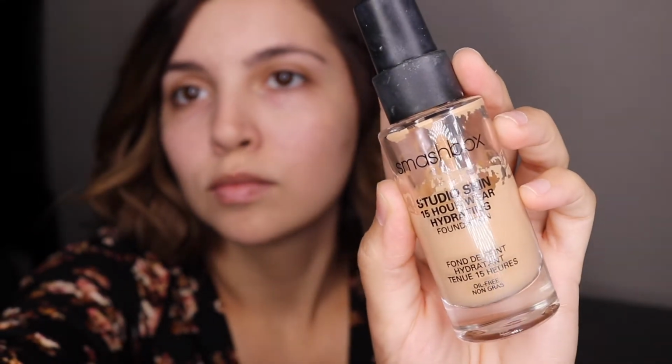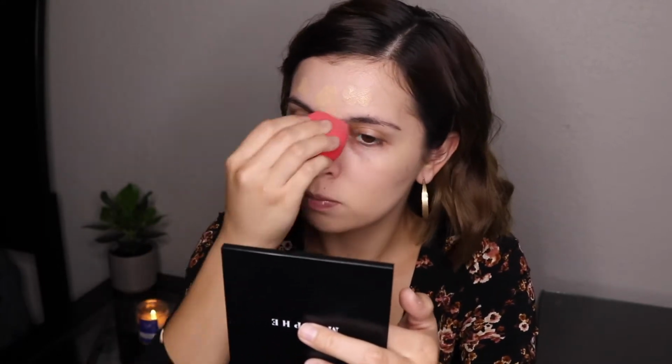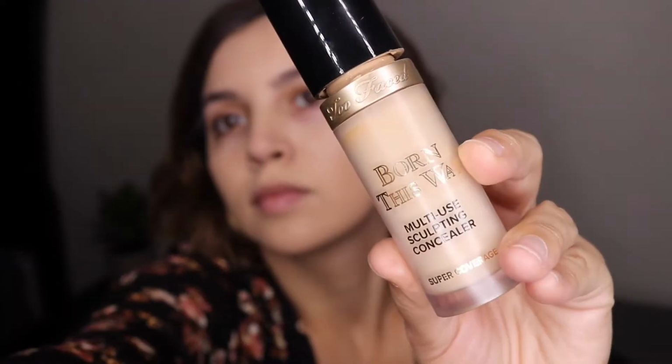First, I'm going in with my Smashbox foundation and I'll be blending that out with a damp Morphe beauty sponge. To conceal, I'm using the Too Faced Born This Way concealer. This concealer gives really good coverage without being too cakey.